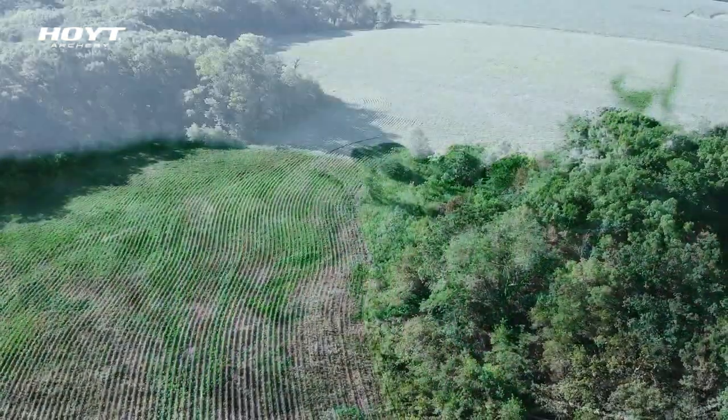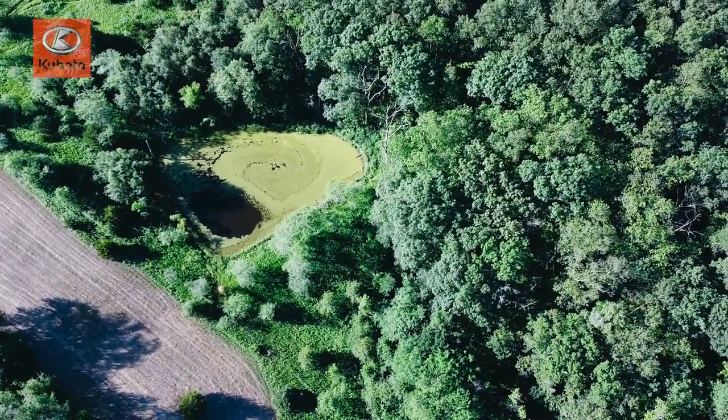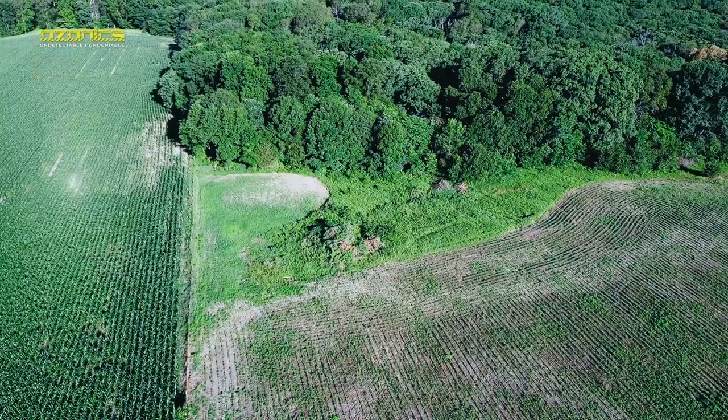Yeah, so the farm itself is 90 acres. There's roughly 30 acres of quote-unquote tillable ground on it. Not all of that is being farmed. It's probably closer to 25 because there are some gullies and stuff. And there are some areas that I've sectioned off specifically for food plots too.